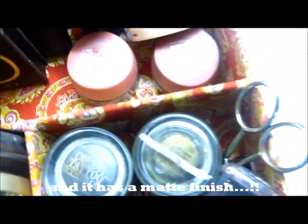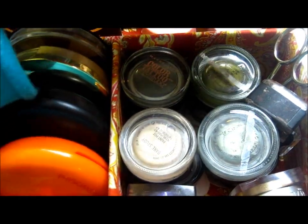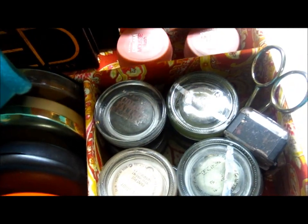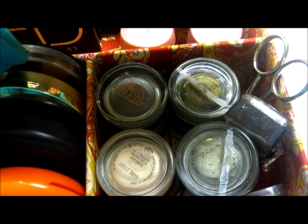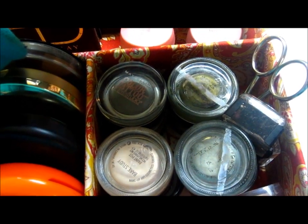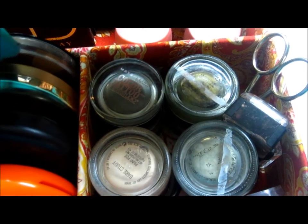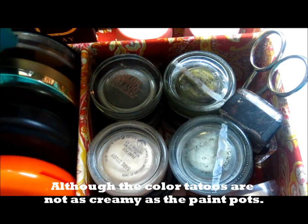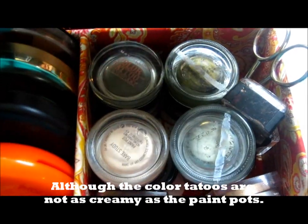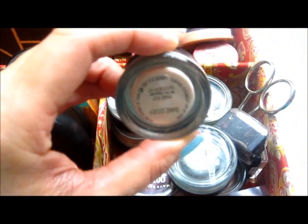Over here, this is what I reach for all the time, and I know that my camera is going to, okay, let's see if I can cover that. Okay. So I have paint pots here. I have some paint pots from MAC, as well as the color tattoos, which are absolutely awesome. I think I prefer the color tattoos over the MAC paint pots, just because they outlast the paint pots. Bare Study, which is this one, is the least lasting on me.